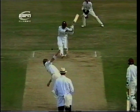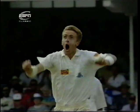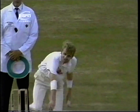Set the trap, as it were, with a leg side field, but I don't think even Dominic Cork expected it to come quite in that fashion. Well, there was an element of luck in it to get him out this way, but give some credit to England because at least they set two men back for his hook or pull.